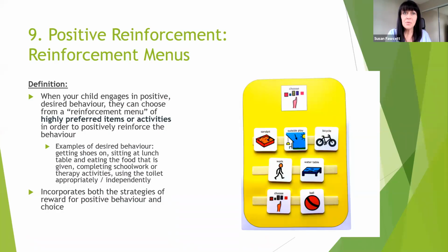So let's move on now to the second type of positive reinforcement, which is the use of a reinforcement menu. Okay, so like you're going to a restaurant and you get to choose between all these really fun foods. This is the same kind of thing. So when your kid engages in positive or desired behavior, they can choose from a reinforcement menu of highly preferred items or activities in order to positively reinforce, or make sure the positive behavior will happen again in the future.